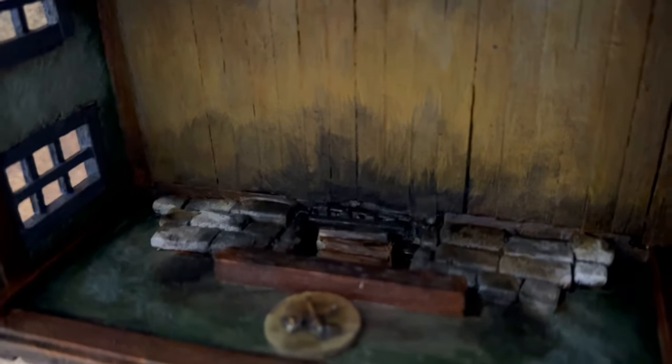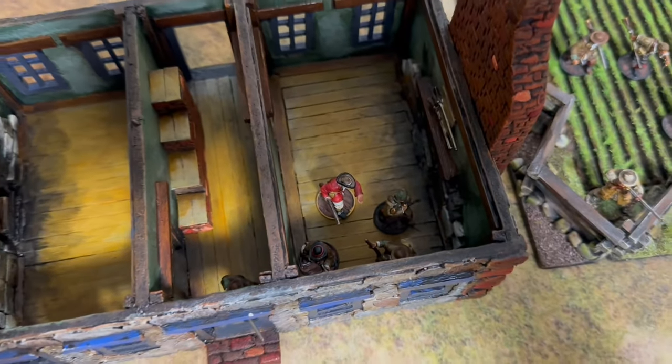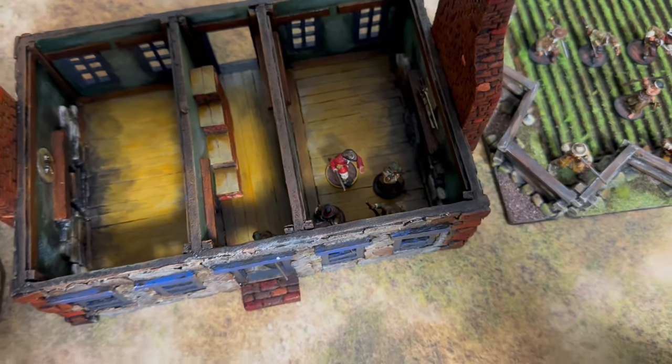So that's pretty much it for the bottom half. You can see all the details we've added in there. I'm really looking forward to adding the second floor, completing this project, having it all put together, and sending it off to Jake.